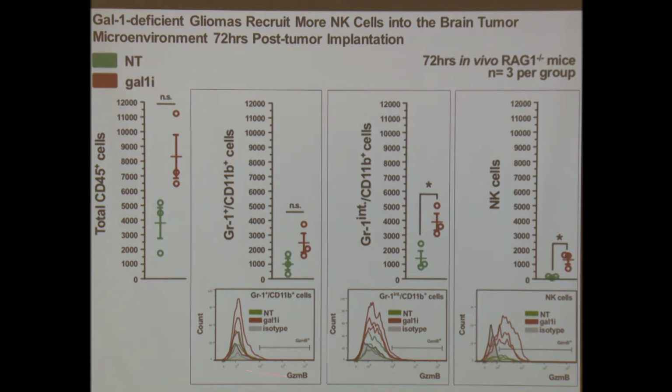Now, we also included in this analysis anti-granzyme B antibodies. Granzyme B is a cytotoxic granule that's produced by effector lymphocytes, such as natural killer cells and T cells. But I remind you that we're doing this work in RAG1 knockouts that don't have T cells. So we can show very nicely through flow cytometry that these NK cells are indeed expressing granzyme B compared to isotype control, which is shown in the gray silhouette here. And conversely, we see no such increase in granzyme B expression in any of the other myeloid cells that we're analyzing, which is to be expected.